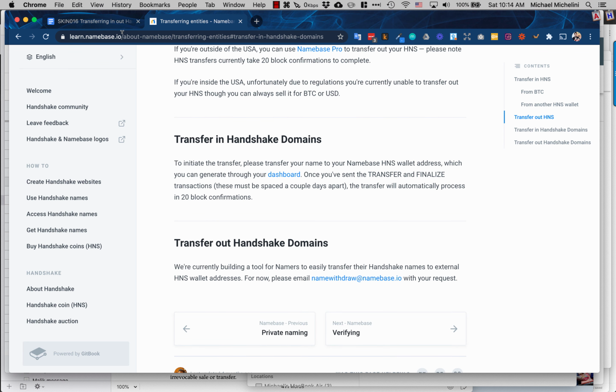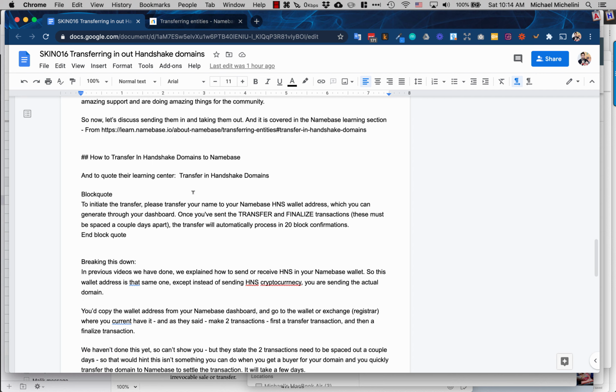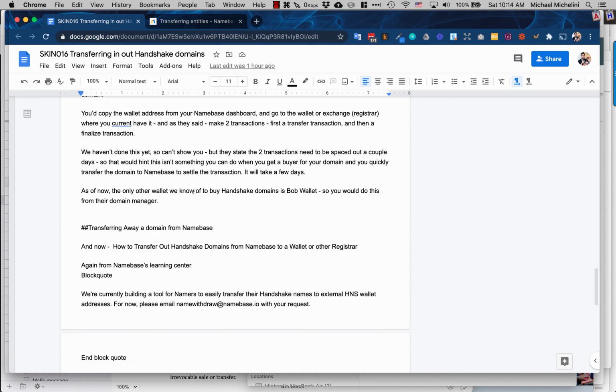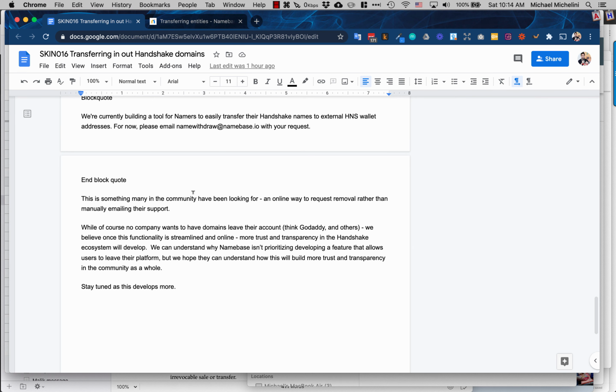So let me just check my guide. I always write these text guides out. So you can go to skyinclude.com/transfer, and we'll have multiple transfers in, transfers out, from here to there, from there to here, currencies or domains. But I think that's all.